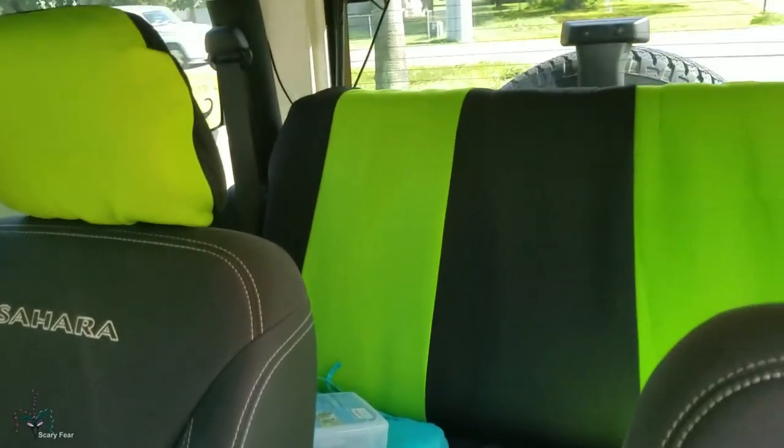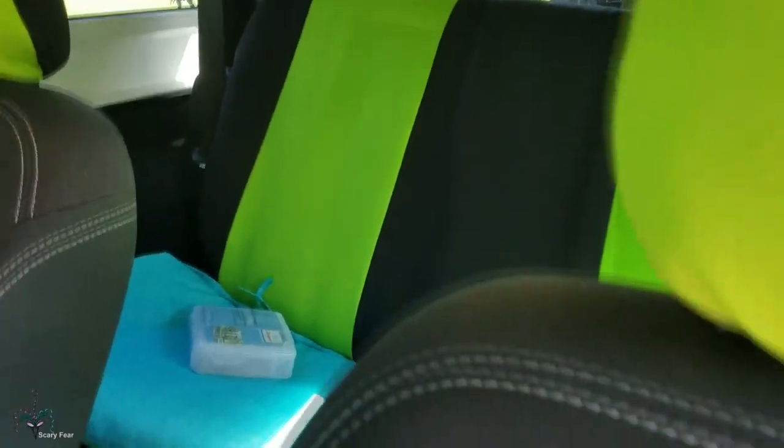And here's the back seat. I had to cut a hole in there for the seat belts to come out. That was the only thing that was kind of hard and annoying about it. Chris helped me with that.